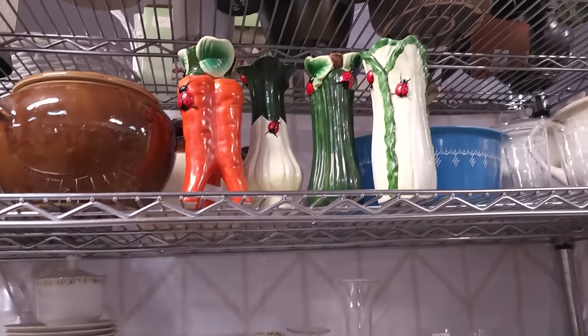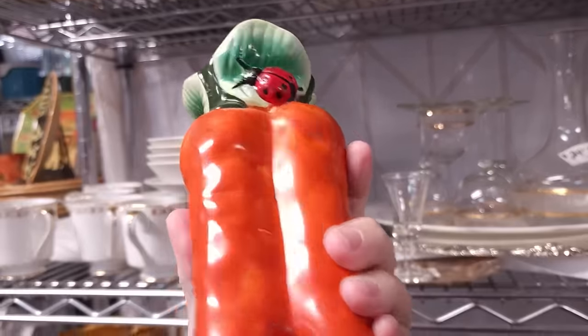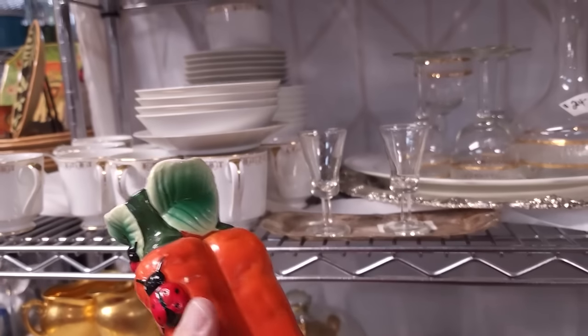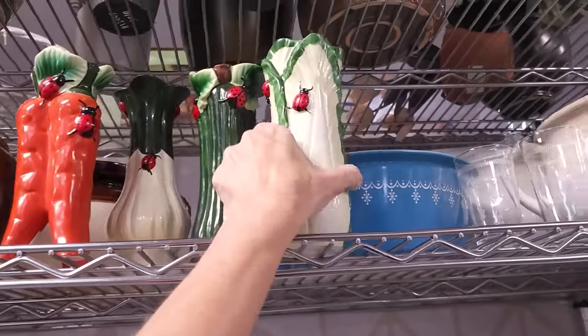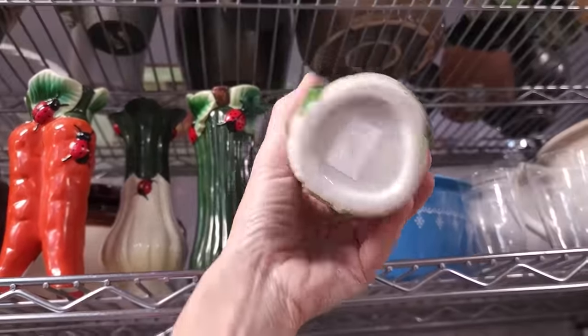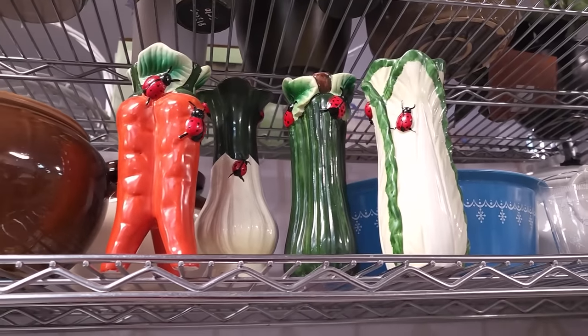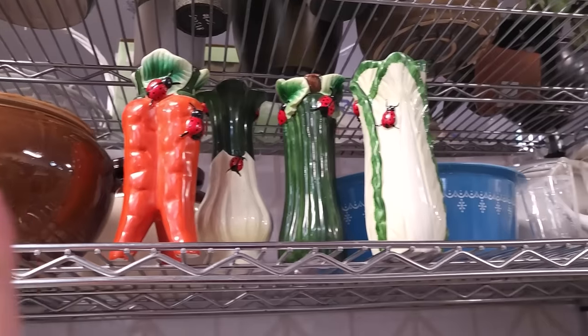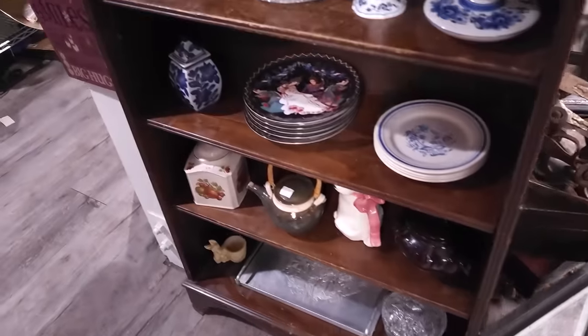But you know what I love. Okay, and this is silly because I shouldn't love this so much, but I really do. What is my thing with carrots lately? I'm just kind of really into carrots. Carrots and pumpkins. These are cute. They're not signed. They're $10 each. Okay, tempting. Let's look over here.